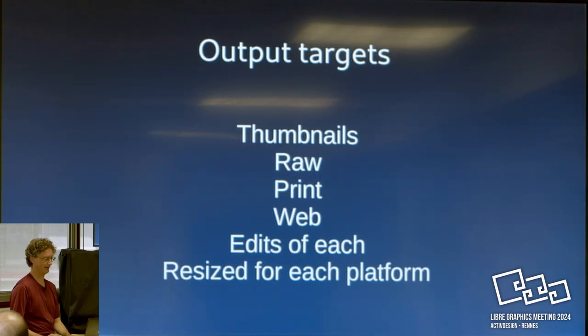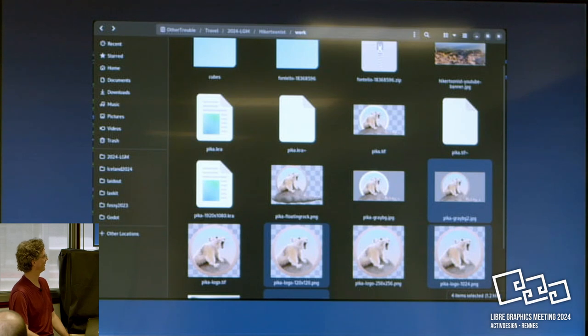I've tried different content management systems from time to time, but nothing really works better than just files, the basic file system, just loading things up in Nautilus. You can see everything. I wish Nautilus would show the file sizes. That's my biggest gripe. Also, sometimes Nautilus does not do thumbnail generation all that well. So here's my Pika directory, just various sizes.